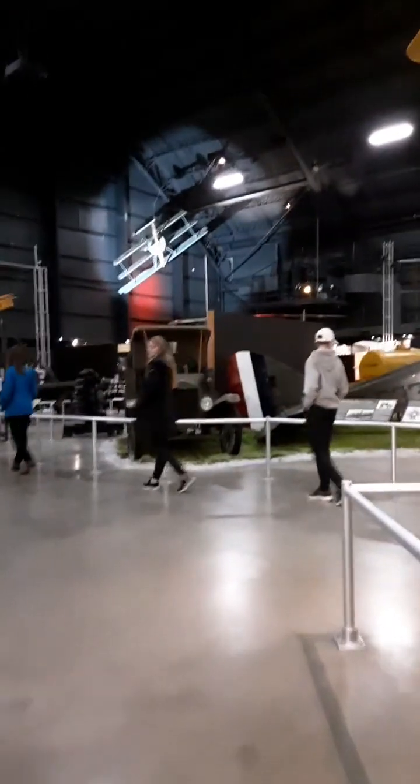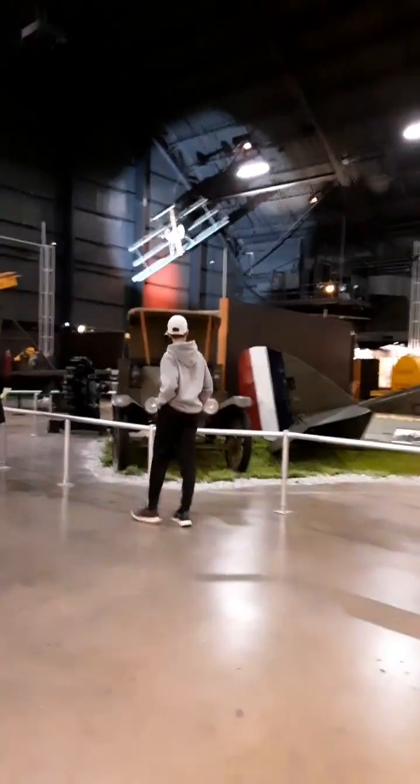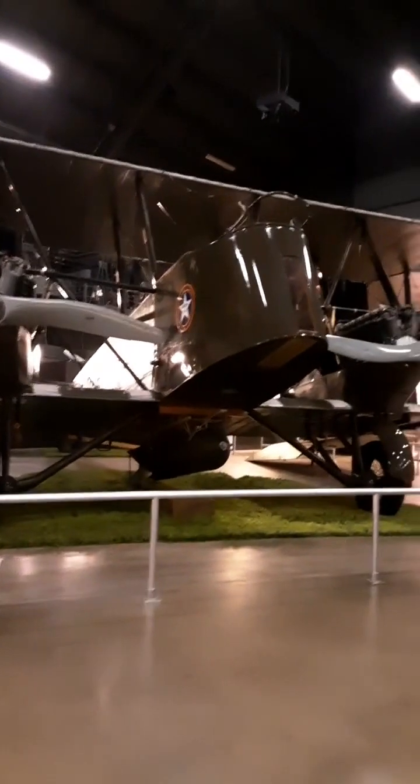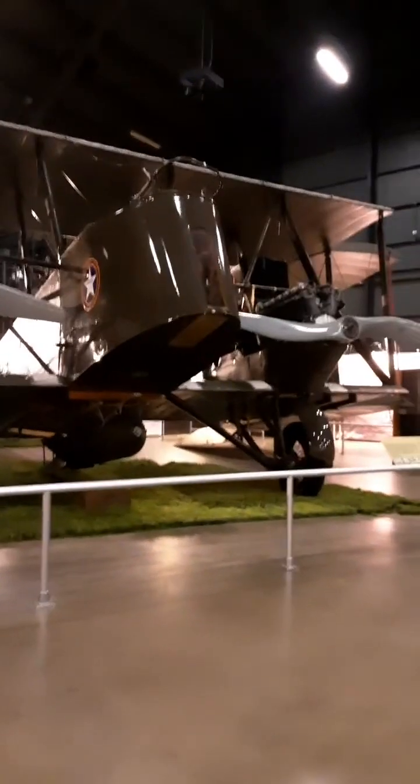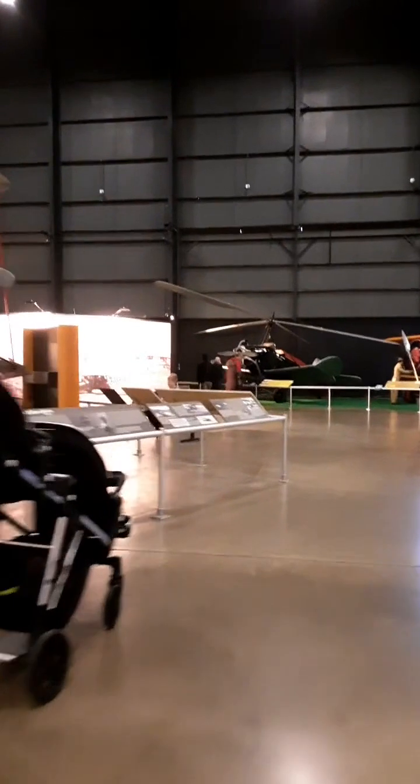A Model T ambulance from World War I. These are not replicas. These are actual artifacts. The Martin B-2, yes, there was a B-2 before the stealth bomber, the MB-2 by Martin. And you can see how the wings folded for storage.